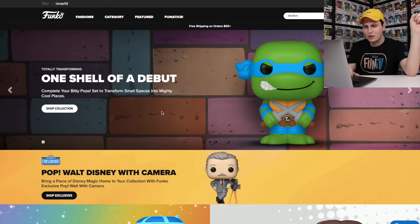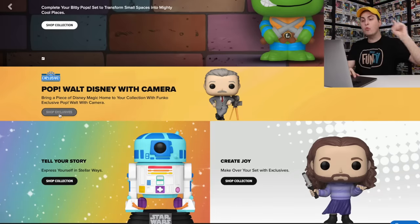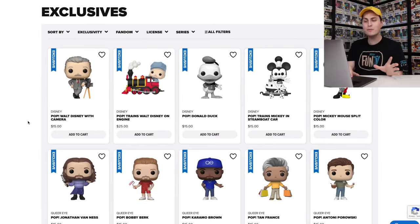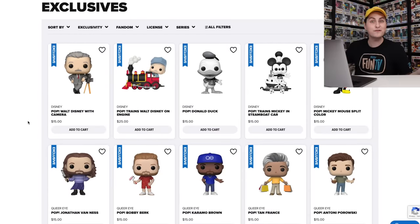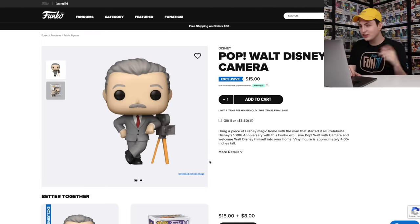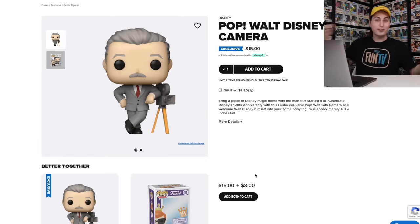And actually, now that I think about it, I believe they did release a new Walt Disney with camera today, so I'm probably going to have to purchase this one now so I don't miss out on it, but then again, I'll also be earning 150 points for literally just buying one Funko Pop on their website, which is honestly crazy, and that could go to some pretty neat stuff.